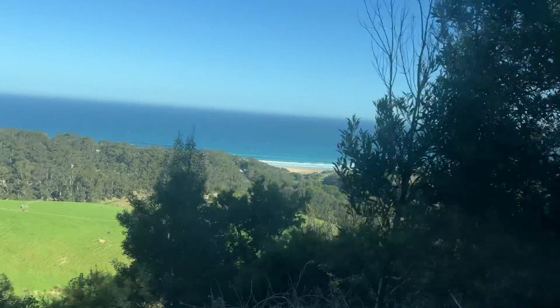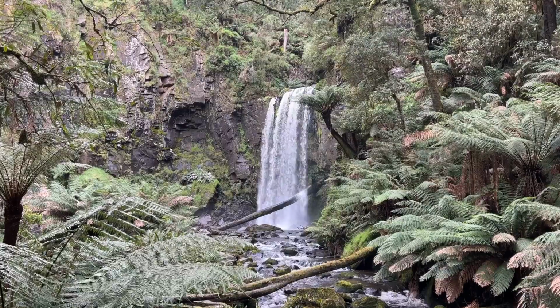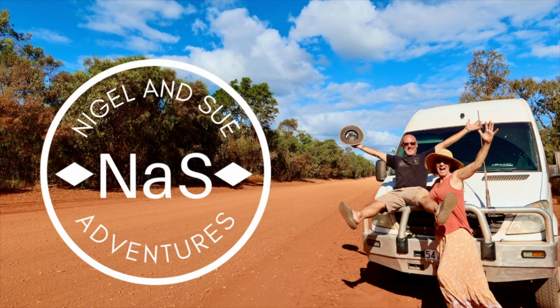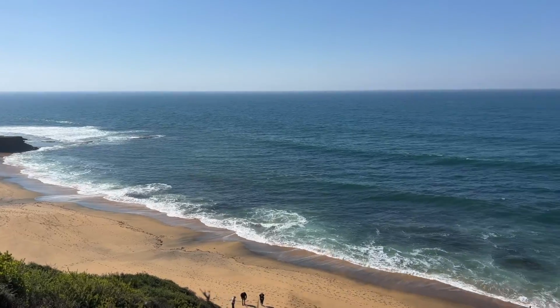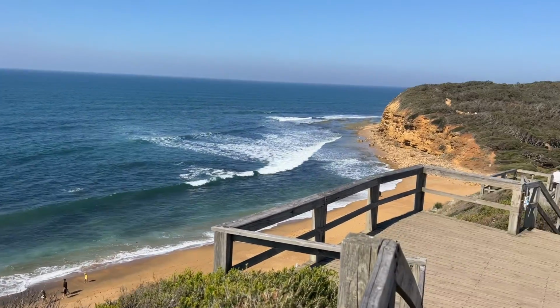But we also head inland to check out some hidden gems, a beautiful forest drive and a waterfall. The weather out wasn't great, with rain and cold weather forecast later in the week. Would we get some sunny weather for our journey? We started our road trip in Torquay and drove along the surf coast, stopping to check out the waves at Bells Beach and Point Addis.